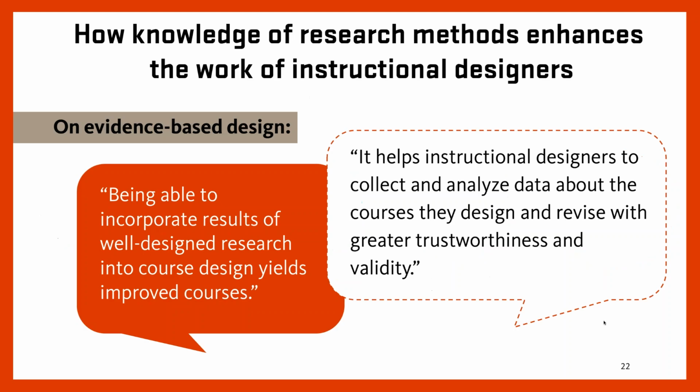So respondents were also asked how they thought that knowledge of research methods and design enhanced their work as an instructional designer, and they gave us a lot of really rich qualitative responses. And so two of the major categories that came out of these qualitative responses are ones I'm going to show you now, and then I'm going to go through some of the other categories of their responses.